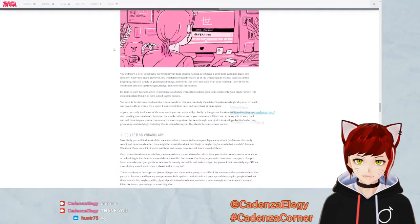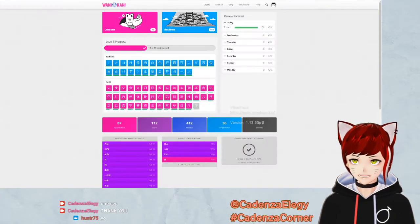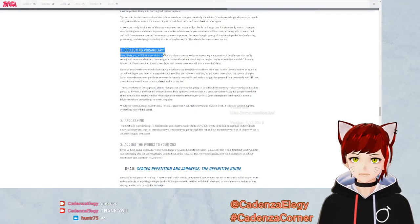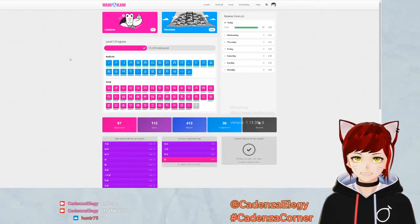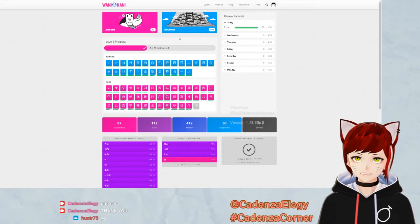So the good strategy would be to basically use a mix of both systems, but currently I'm focusing my entire time on Wanikani. So this is basically the collecting vocabulary part, where you do lessons where you get introduced to radicals, to kanji, and then vocabulary afterwards. And then these reviews are basically, like I said, the spaced repetition element of the SRS system.